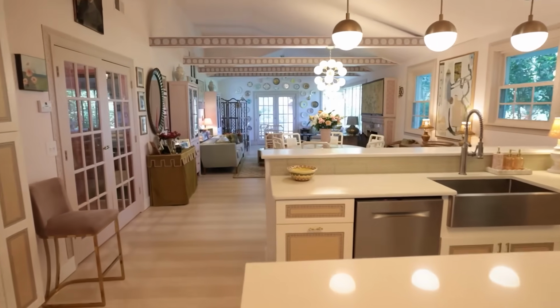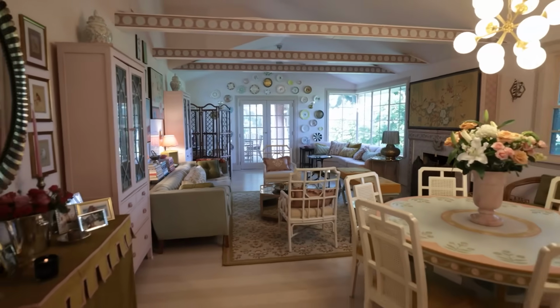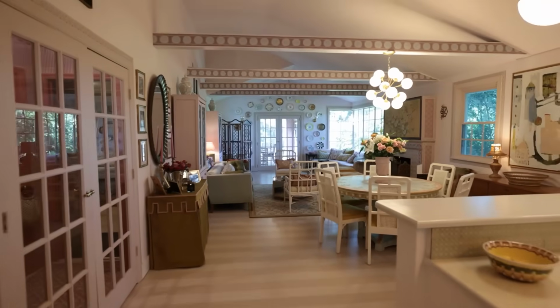We actually got as far as hiring an engineer, and I was helping with the plans. And one day we just decided that we didn't have the heart for it. We didn't really want to build a giant house and be out here forever. So we scrapped that plan and we started the renovation.